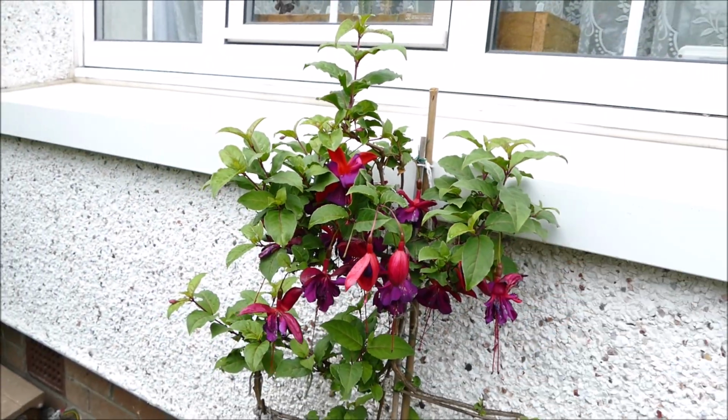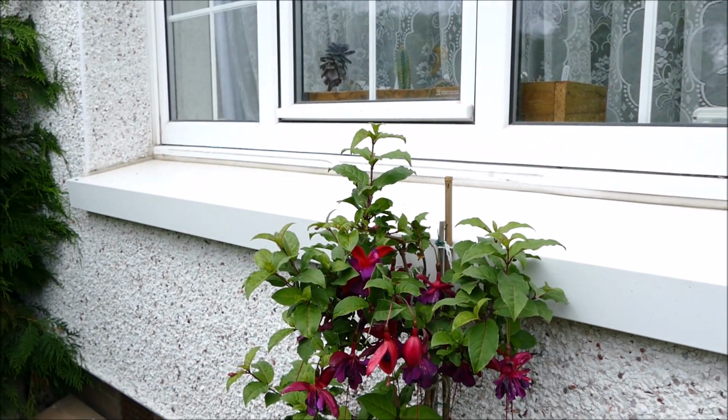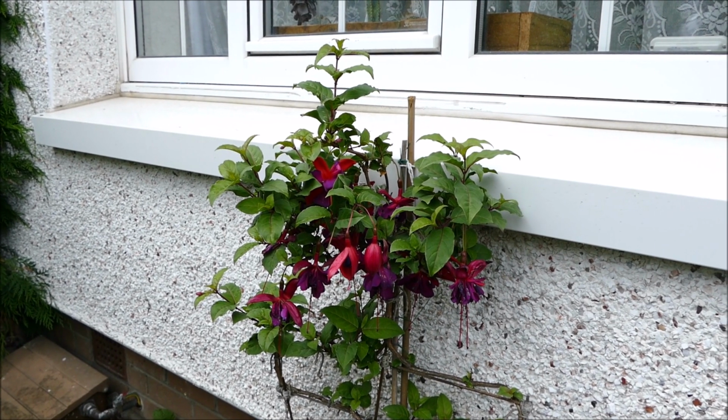This is a plant I've had for several years. I've just done some unusual training with it in the past. If I can find a video when I had that previously, I'll put that in the i-card now. It's quite an old plant of mine, I've had it several years.